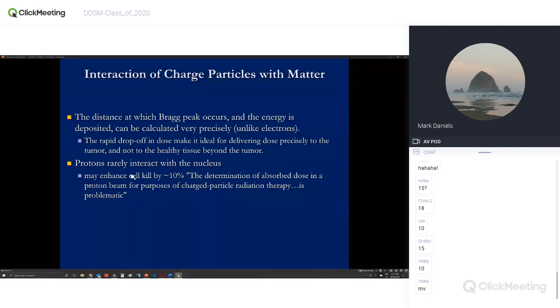Protons, because of their mass, overcome a lot of the shortfalls that electrons find themselves in. So for the Bragg peak, if you can find out where that's going to occur and control it, that is the perfect premise for a radiation beam, right? You just put the tumor right inside that Bragg peak and you're golden. All this dose gets deposited right in the middle of the tumor. Are you kidding me?